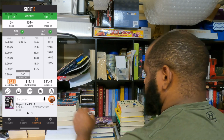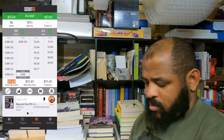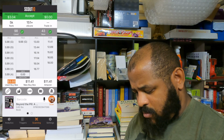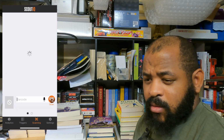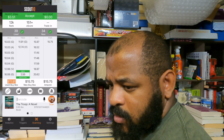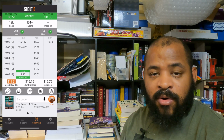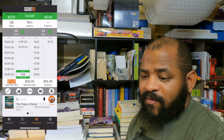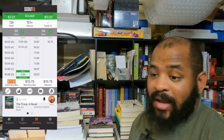Okay, the troop. Little hair right there. Good shape, no markings, nothing crazy. Okay. Used buy box $11.91. Now with this book, if I wanted to send it to one of the third parties, what is that? Sell Back Your Book. So they would give me $2.55 for this book if I was not going to send it to Amazon, but I am.